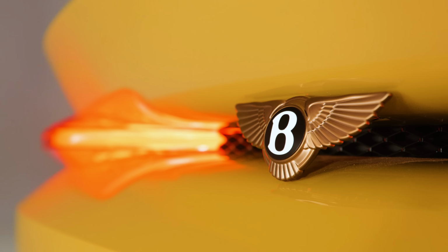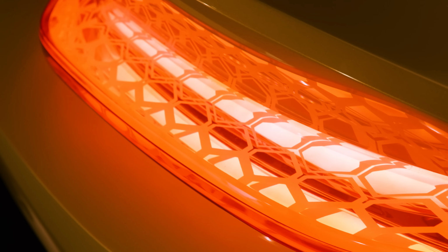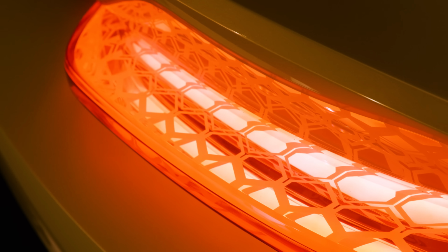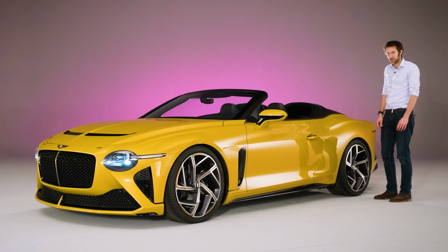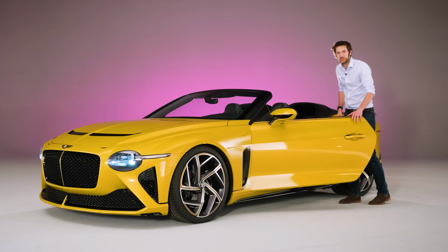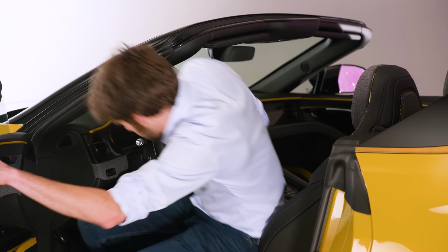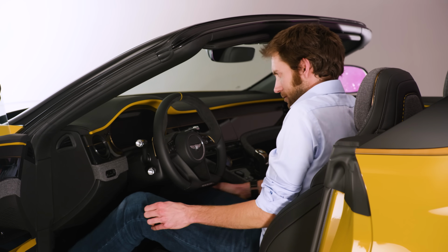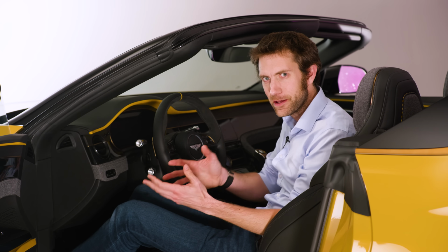I love the detail on these lights as well. That sort of looks to me a bit like a circuit board, I suppose. So overall, carbon fibre body is a pretty impressive thing. Let's have a look inside, because that is just as special. Now, there's an awful lot to talk about in here.